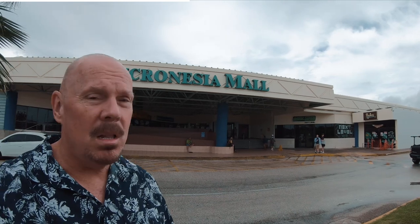Okay, friends, so those are two options for shopping in Guam, Premier Outlet Mall and also Micronesia Mall. Whatever you'll need, you'll find. And as you're driving on Marine Corps Drive, between the two, there's so many stores and shops and places to eat. Honestly, you have everything that you'll want, especially if it's a rainy day like today.